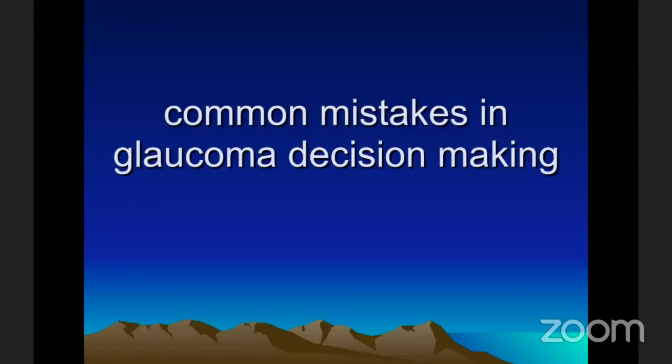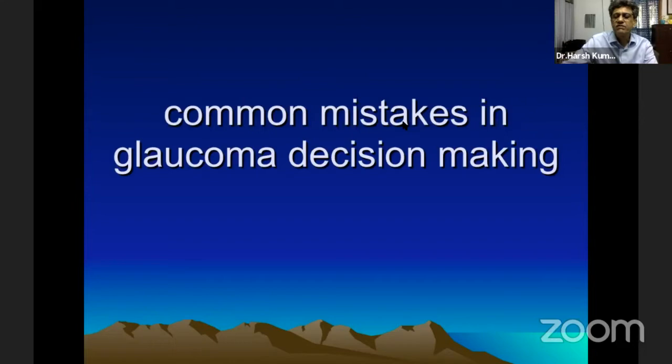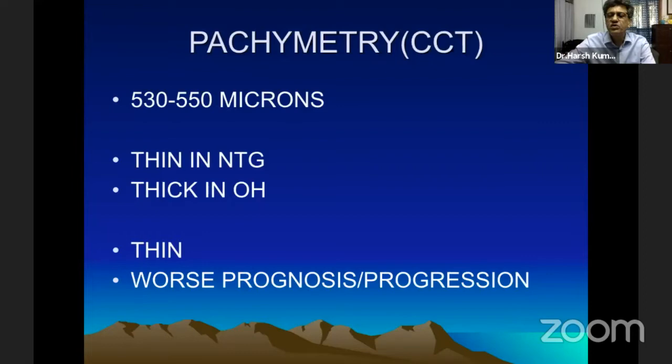And I think I'm just going to reiterate a couple of points that these guys have already made so beautifully. Alokesh, Prateep, everybody has already said, I'm taking just a part and part of that. So let's take a case, especially the pachymetry. You know, there's a lot of confusion the way we teach our students. So we know what the normal pachymetry is, and we say that yes, it is thinner in NTG, thicker in ocular hypertension, and thinner in RVs.